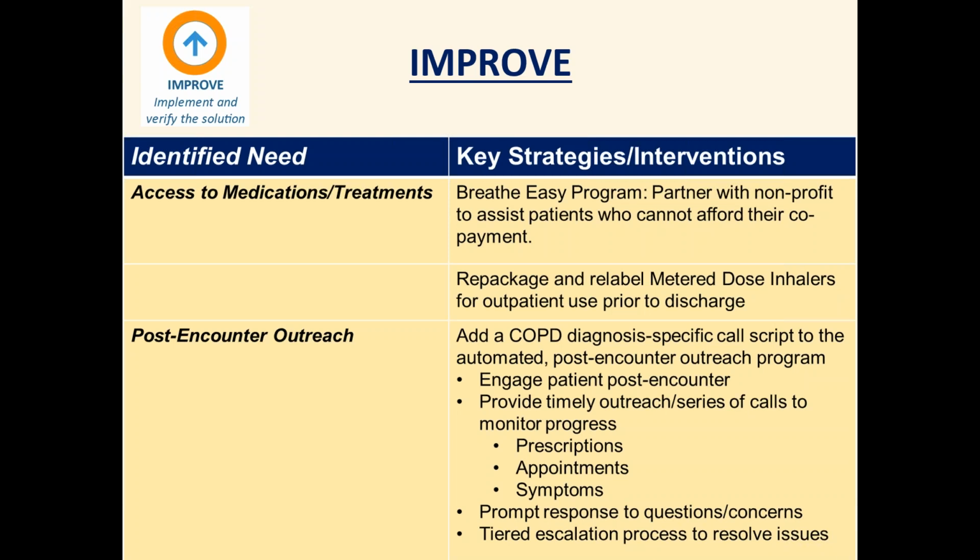In conjunction with that, the inhalers have been a barrier because they're so expensive, and a lot of patients could not afford them when they go home and find out their inhaler costs $200 or $300, and then they just don't get them filled. So we developed a new program called the Breathe Easy program. With that, we partnered with our auxiliary, a nonprofit auxiliary at our hospital, and they provided funding so that if we identify a patient who could not afford their inhaler but had insurance, which meant they weren't eligible for our indigent program, the Breathe Easy program with the auxiliary funding would pay for these inhalers for patients who were falling through the cracks of having insurance but not being able to afford their copays, which has helped quite a bit.